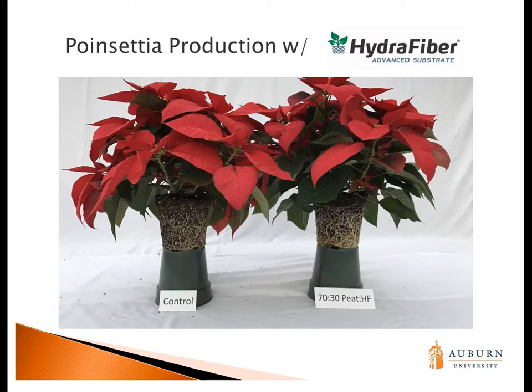Another study we undertook, because they were real interested and we were real interested in high inclusion rates, especially with poinsettia crops, went all the way up to 80% inclusion rate with poinsettia. The next series of images are the results of that study, where we saw very, very little difference in anything up to probably the 60% inclusion rate. Here's a picture of the control, which was an 80-20 peat perlite, compared to a 70-30 peat hydrofiber.